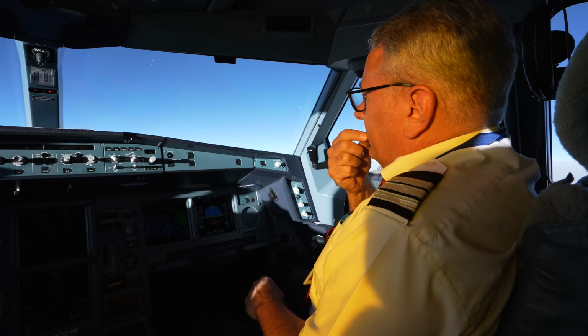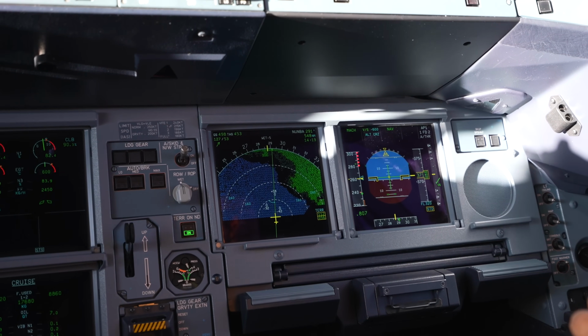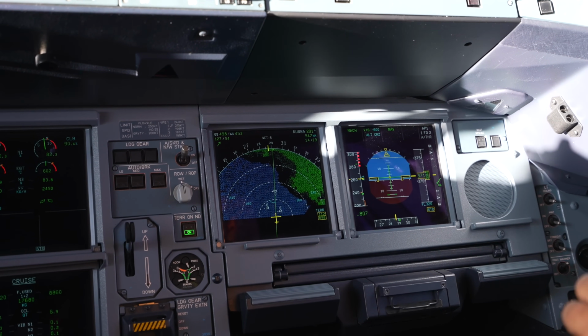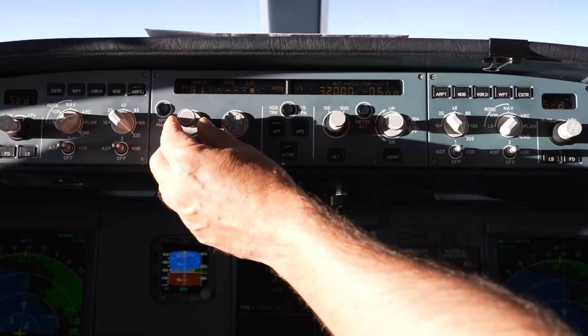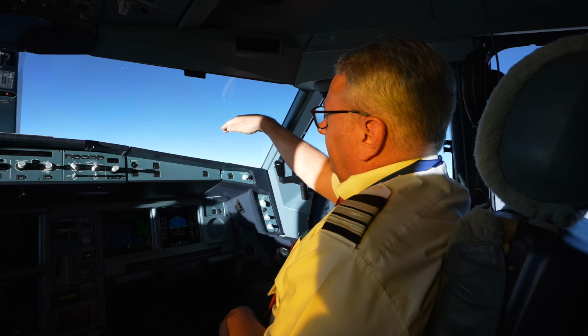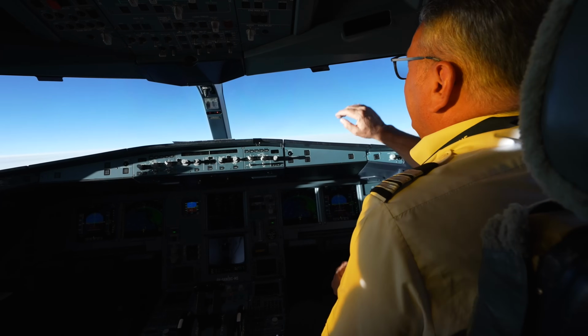What kind of traffic situation would necessitate descending that much? I don't know. It's probably some traffic that doesn't have ADS-B or ADS-C, because right now I cannot see him. It could be something happening in 40 minutes. Yeah. Bad news, Captain.